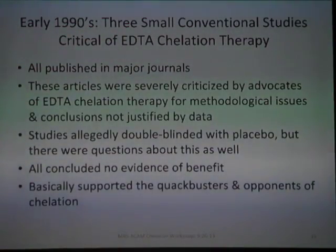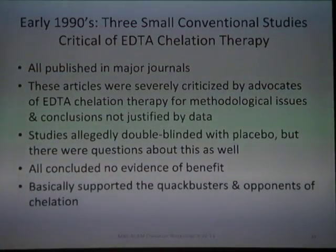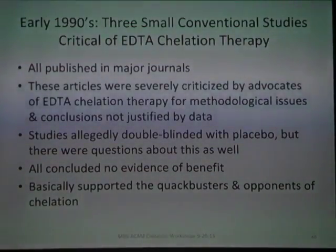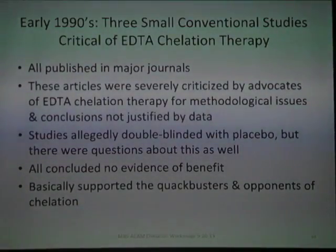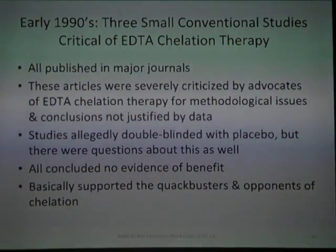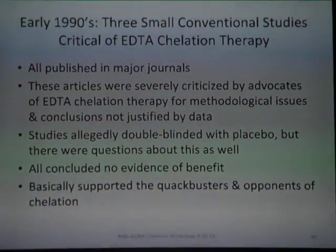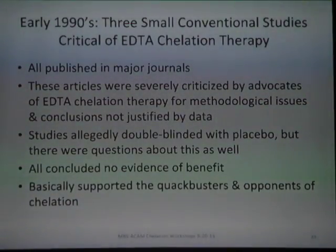There was one patient in the placebo group that was far and away improved, much more than anybody else in the whole study. Completely skewed the study. If you excluded that patient, it showed that chelation was very effective. That was the type of thing that we were faced with.